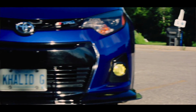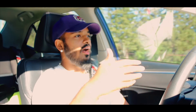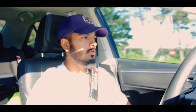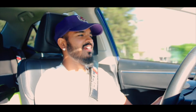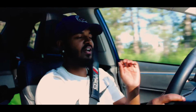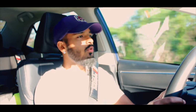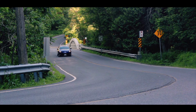It's the reason why I can have this conversation with you guys right now while I'm driving this car. It's super quiet, but once I give it some gas, you get a lot of grunt and noise, and that's very optimal. That's a very good recipe for a daily driving car, because you don't always want to have the loud exhaust note out there.